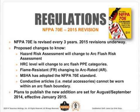MSHA has actually adopted the NFPA 70E standard, for anyone that does encounter arc flash hazards. And then lastly, conductive articles, so any metal accessories, watches, bracelets, anything like that, should not be worn within an arc flash boundary. Plans to publish this new revision are set for August, September of this year, and then those will go into effect January 2015.